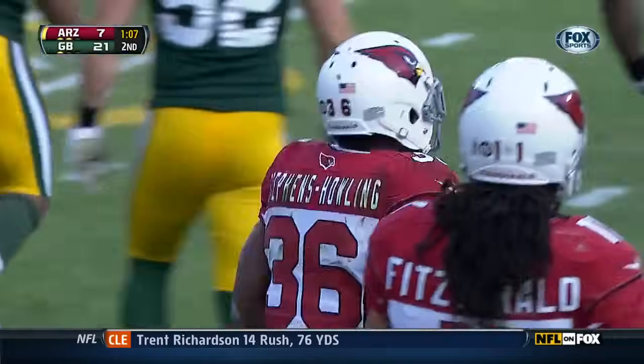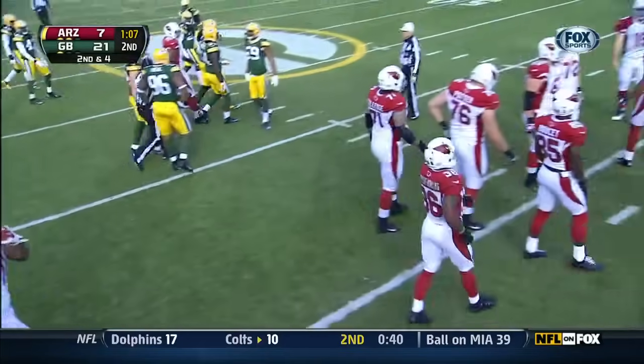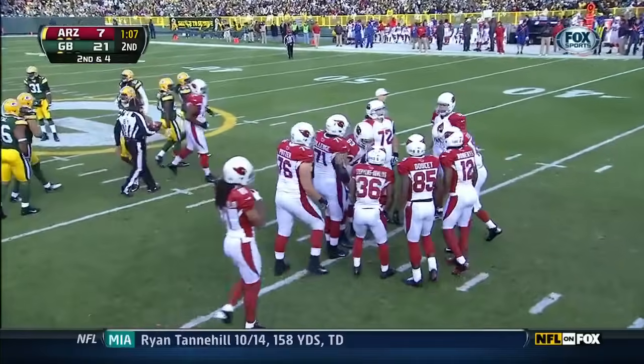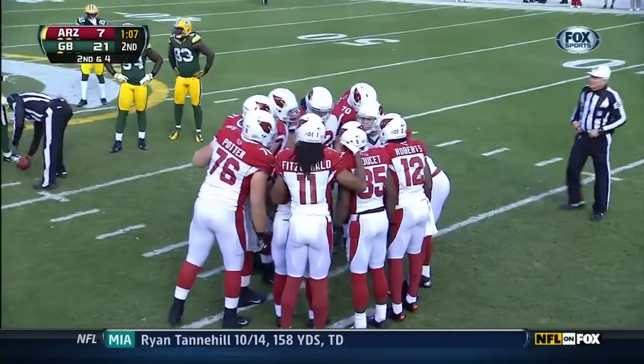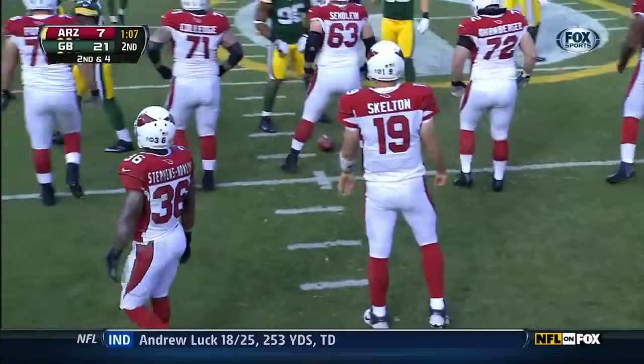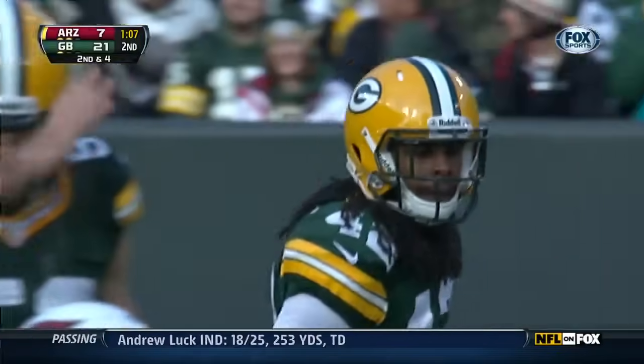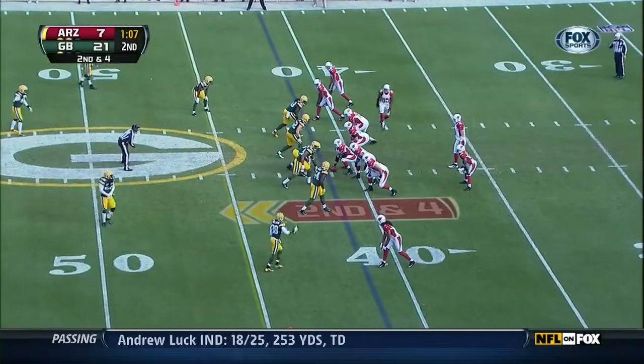Well, this would be a nice way to end the half for Arizona, considering the fact that they're now down 14 points. You know, we've talked about it. They're not really built to come from behind. Last week in that loss on Monday night to San Francisco, they basically abandoned the run altogether with only 9 rushing attempts. They can't afford to have that happen here this week.